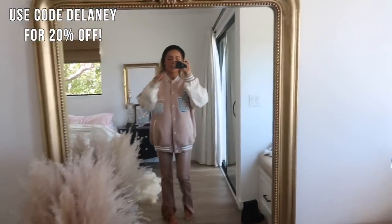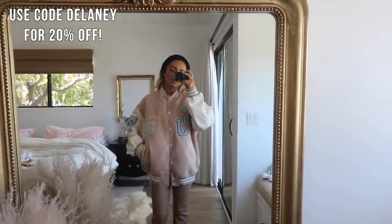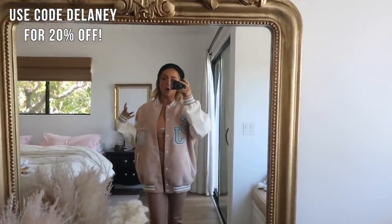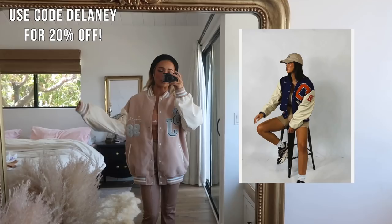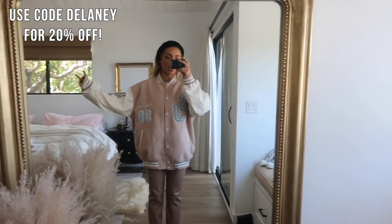Okay, so here is the jacket, and these varsity, bomber, vintage inspired, letterman style jackets are so popular right now. I see them all over Pinterest. They're so cute and I love the colors of this one. It is just a really nice creamy beige neutral tone.